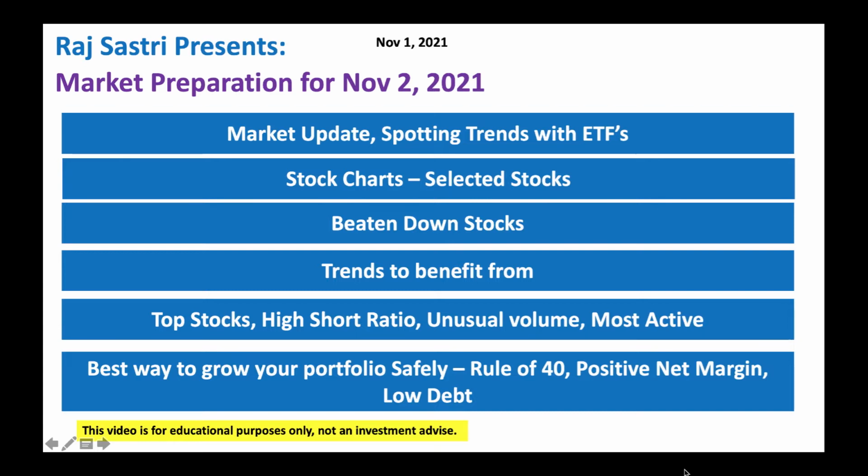We will take a quick look at market prep for tomorrow, November 2nd, 2021. So with that, we'll take a look at market update, spotting trends with the ETFs, look at a few stock charts, and look at the beaten down stocks, and look at the trends to benefit from, and look at top stocks, high short ratio, unusual volume, most active stocks. And finally, let's look at the best way to grow your portfolio with the rule of 40, positive net margin, and low debt. So with that, we have an action-packed agenda.